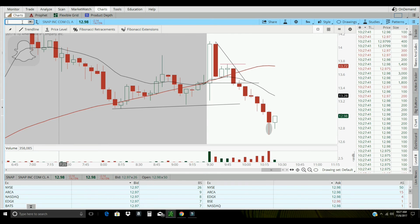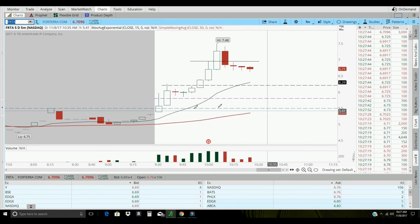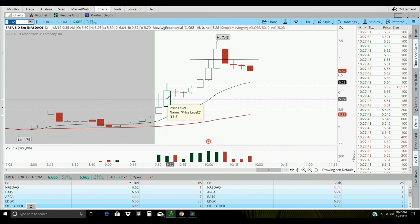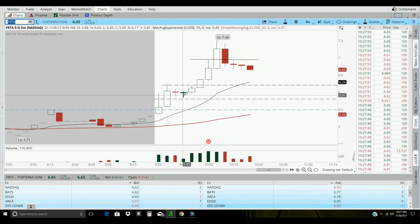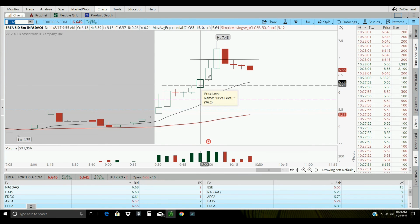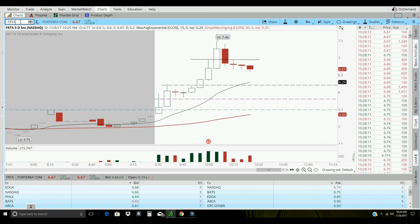Had a good trade on FRTA to the long side. Got in right here at 580. Sold some up here at 620. Stock pushed back a little bit. Caught a bid. Buyer stepped back in, took some more off the table right here at 620. Then closed it out up here around 695 for roughly a little over $500 gain on it.